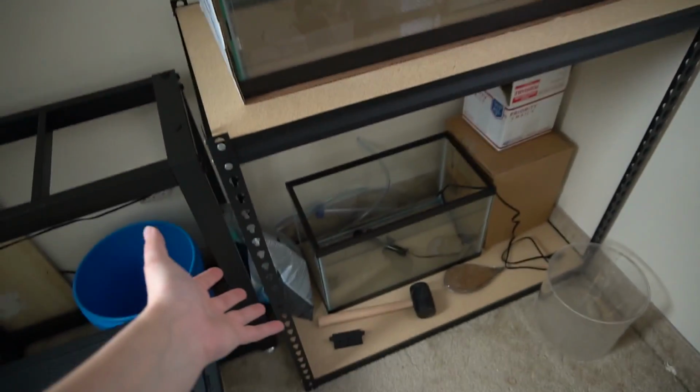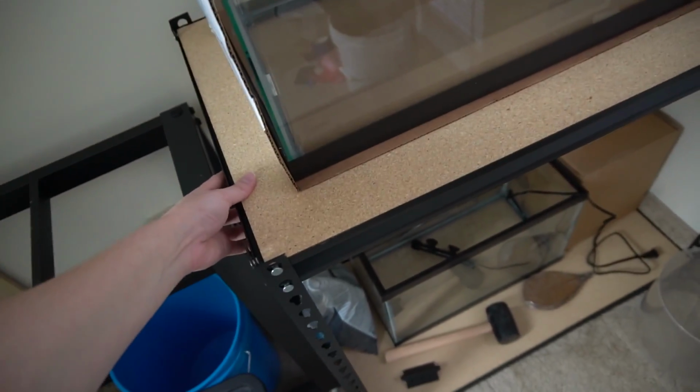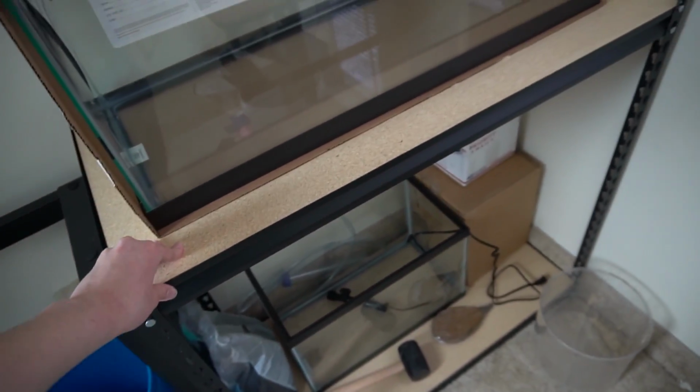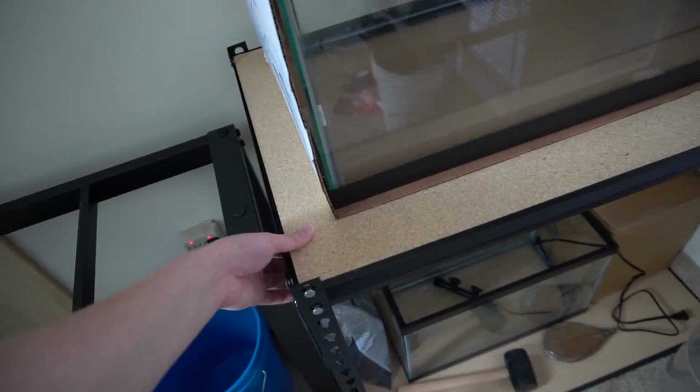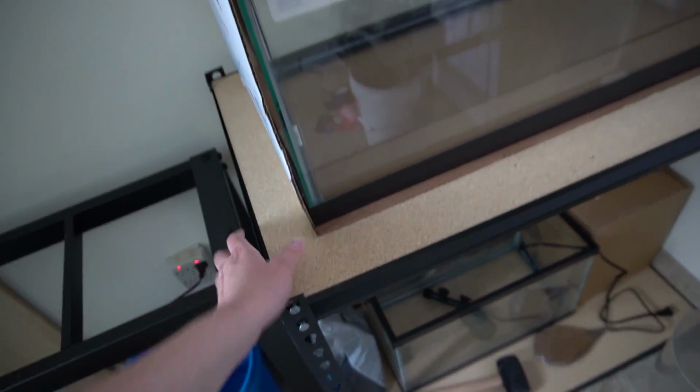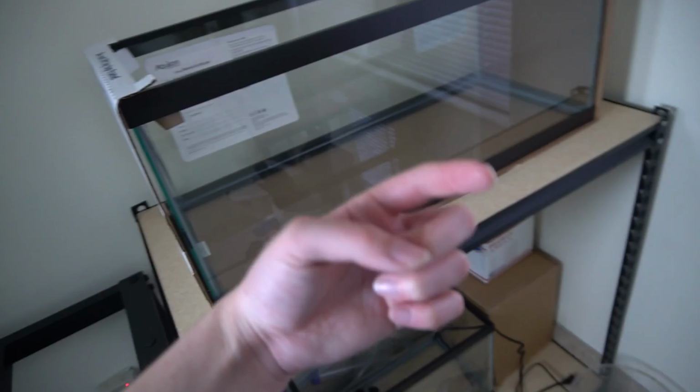So yeah, I'm not sure if I'm gonna keep this stand, because it is not the most sturdy. I don't know, when I took it apart and tried to rebuild it, something happened where this stuff is just not as sturdy as it was when it was on the other side of the room. So the last few things I just want to touch on in this room anyway are that all this stuff is being worked on, and the reason I have all these empty tanks: I got an empty 20 gallon, I have two empty 10 gallons, an empty 29 gallon, an empty 55 gallon pond, an empty like 27 gallon pond.